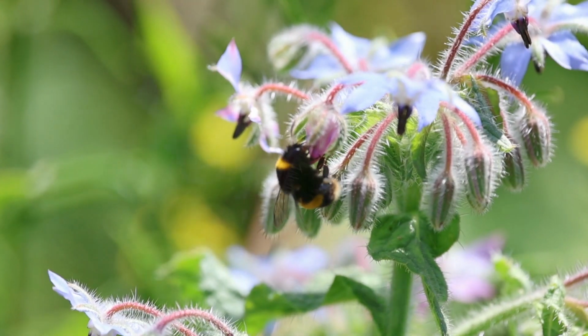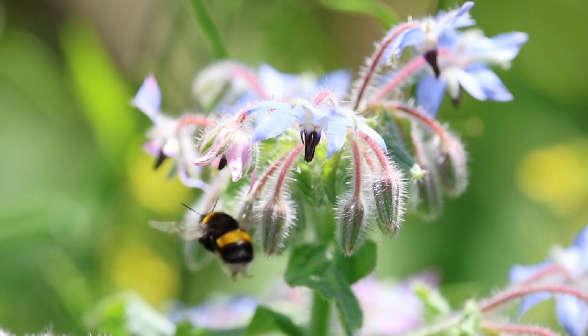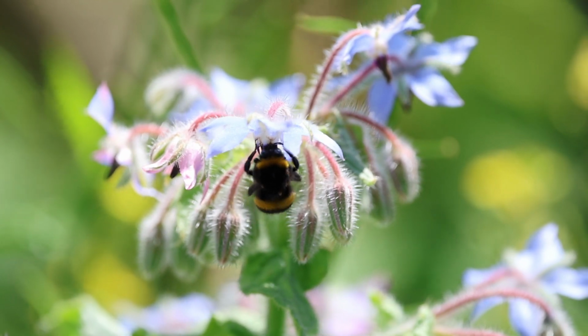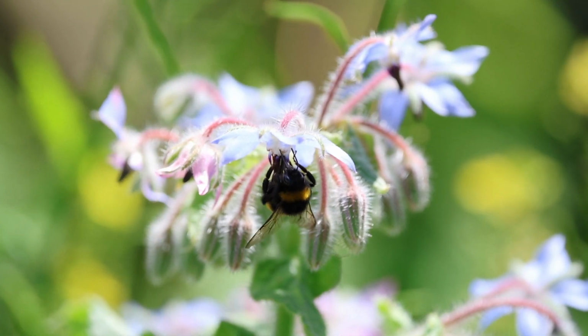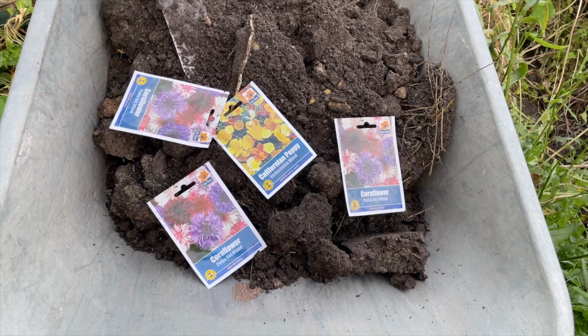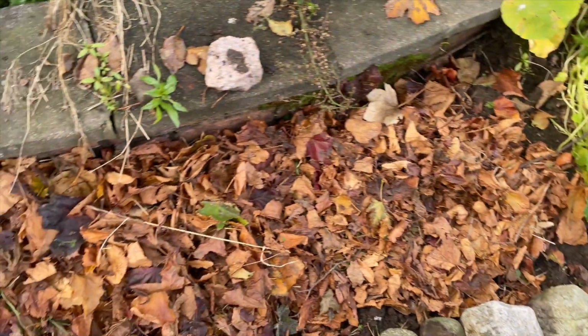As I said, there's still a few flowers visible now, and even as the temperature is beginning to drop, there's still a few bees flying around, and their first port of call is always the borage flowers. I'll probably add a few more plants in the coming year. I have scattered some poppy and cornflower seeds around the edge of the pond.